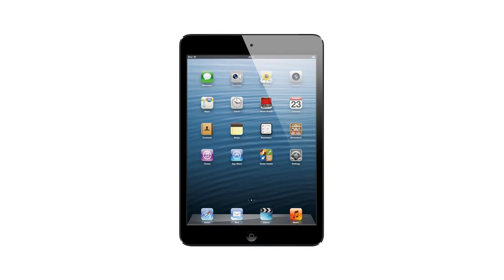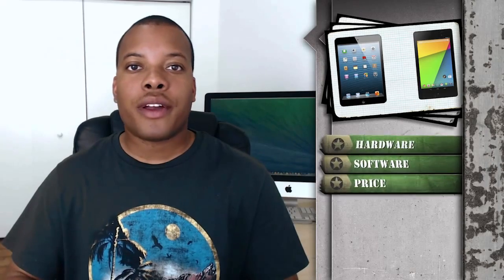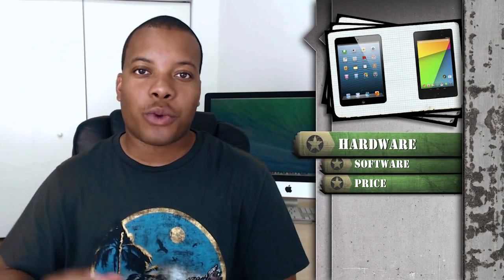Today we're going to be comparing the Nexus 7 versus the iPad mini. This is the new Nexus 7 that just came out about a month ago, and we're going to be comparing it against the iPad mini to see which one is going to be the best right now and gets you the best bang for your buck. So the categories today are going to be hardware, software, and the price point. So let's start this battle off with the hardware category.